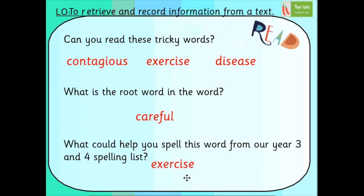Okay, our spelling off the Year 3 and 4 spelling list is the word exercise. So have a look at that word. Is there anything in there that would help you to remember how to spell it? You've got the X at the beginning, and I think this is probably the trickiest bit, where you've got the C, which is making the sound S, exercise. So if you want to pause the video now and have a go at practising the word exercise.